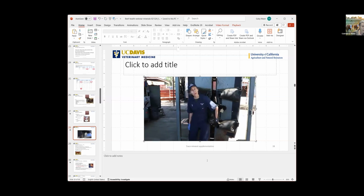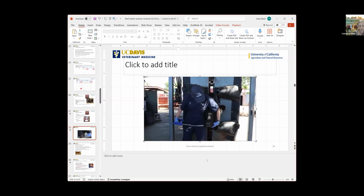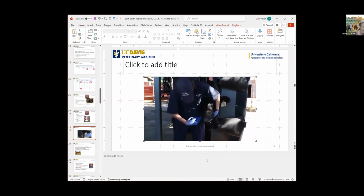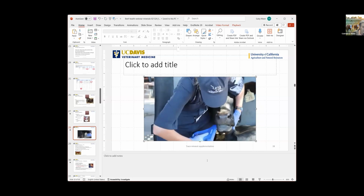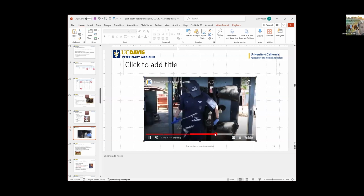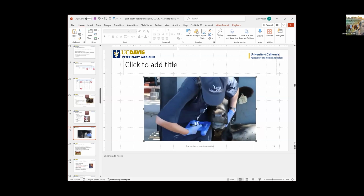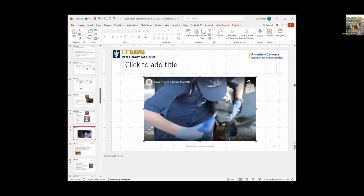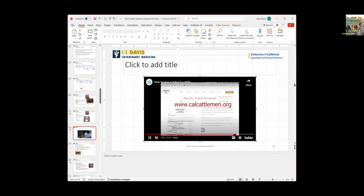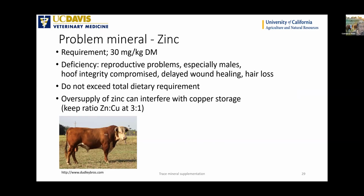Admittedly, when you have a chute like this, it's a lot easier than when they can throw their head around and try to kill you. But if you have a chute that is very good, it's not hard. You put your thumb in the corner of the mouth so they open their mouth, and you have to put it all the way. Let me just back it up one more time. You need to really get all the way with the gun into the corner of the mouth before you push the plunger and give the bolus. And yes, you can get the bolus gun from cattlemans.org.